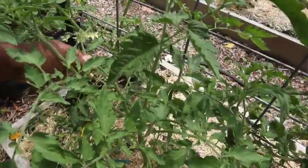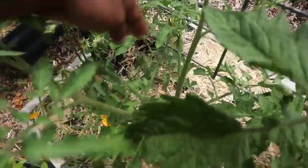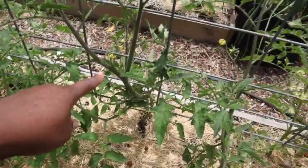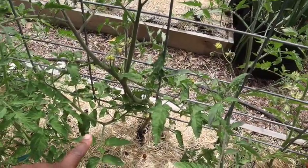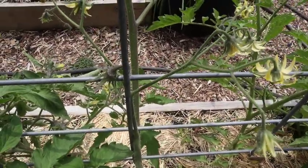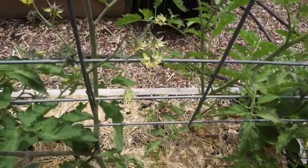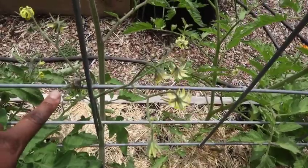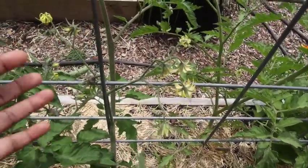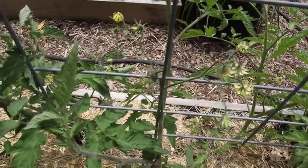This is the Great White, and it has fruit down here. It has some fruit here. The Black Beauty in front of me also set fruit, and the Sart Rolwa, hope I'm saying that right, is also setting fruit. This one I'm most excited for because it'll be white with purple hints instead of like the Black Beauty, which is all purple with some reddish hints.